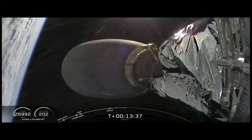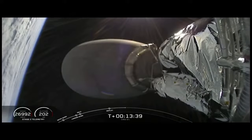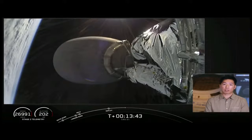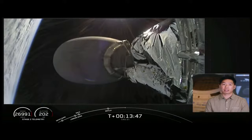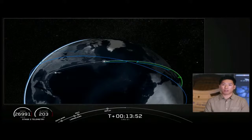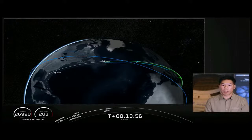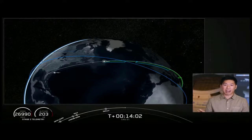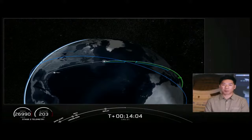Over the next 26 hours, Dragon will perform a series of orbital height adjustment maneuvers with its Draco engines until it's within a few kilometers of the International Space Station and begins its autonomous docking process. Dragon is set to dock at 1:30 p.m. Eastern tomorrow and remain at the space station for more than 30 days before returning to Earth with research and return cargo. And there you have it, our fifth and final Dragon flight of 2020.